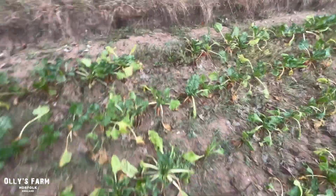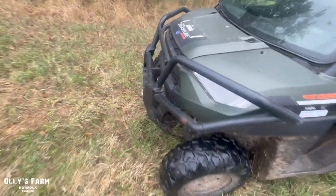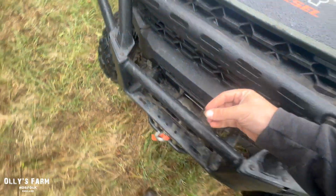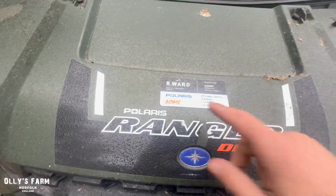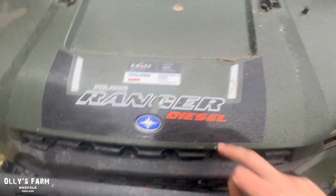Because it's been too hot and dry. So you can see you've got the Polaris, we've got the winch on now, the steel winch, brilliant. Used to have the corded one, just with rope, and it used to break the rope every now and then, but steel, amazing. That's it, Ward, that's who services it and looks after it. Amazing, this one, really, really good.